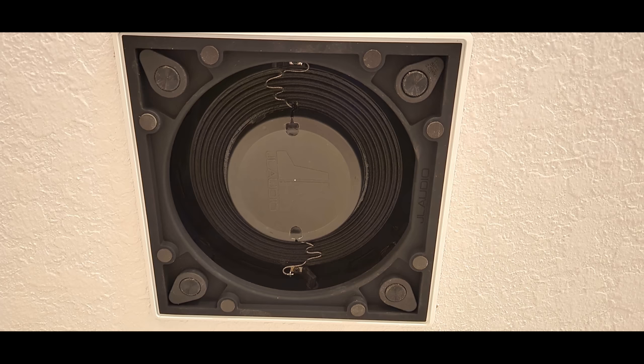JL Audio has figured out how to add a product into a ceiling or a wall, decouple it mechanically from that, and give true output. The first time we installed and heard these dual 8-inch JL Audio subs, which they make for the ceiling or for the wall, we were like, oh my God, it sounded like a pair of 12-inch box subwoofers.